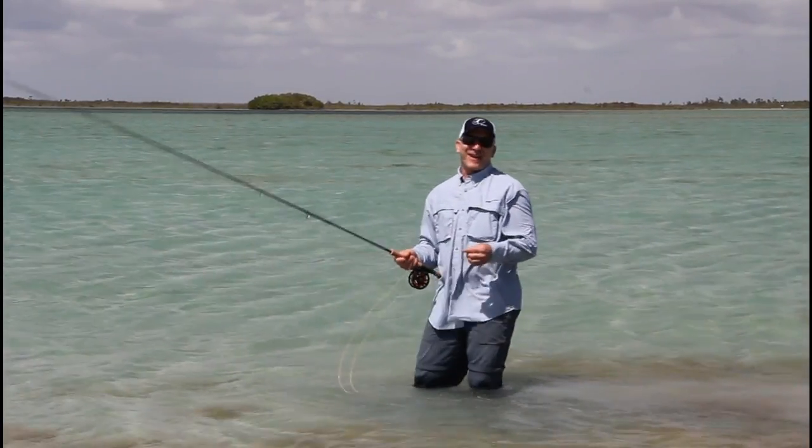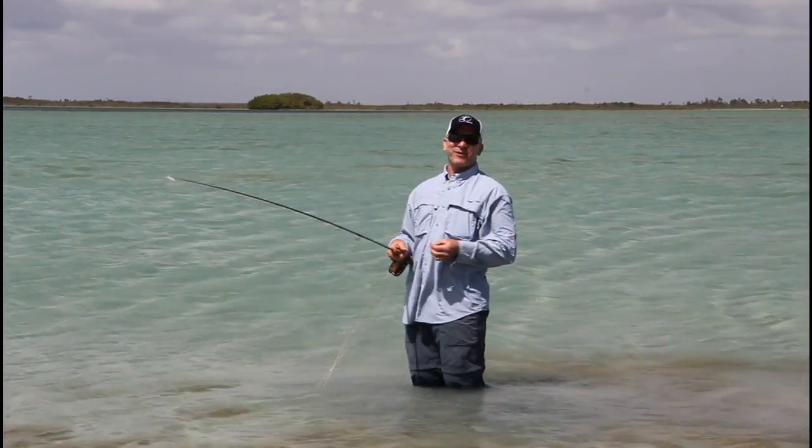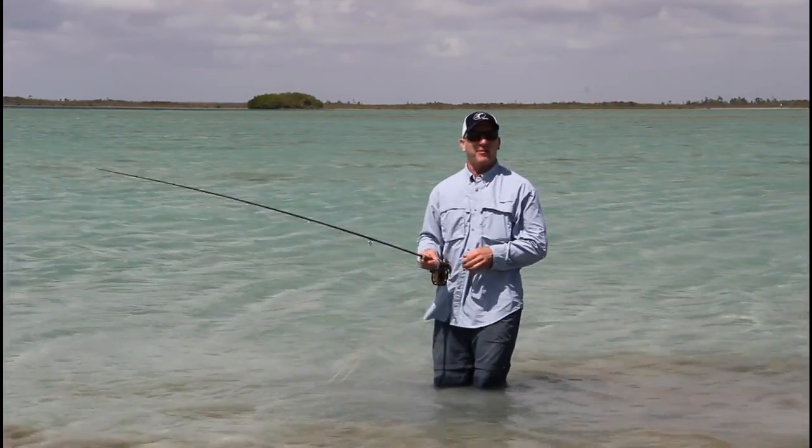If you aren't already, I'm definitely going to make you jealous because I'm getting a chance to fish today with my really good friend Andrew Bennett, and he's the owner of Andros South. It's a great lodge here in Andros Island in the Bahamas.